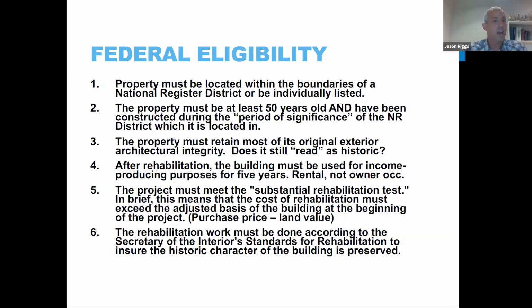Fourth, after the rehabilitation, in order to claim the federal credit, the building must be held for 5 years as an income-producing property, and it cannot be owner-occupied for the most part. If it's a multi-unit building, one of the units can be owner-occupied, but the costs associated with rehabilitating that unit are not eligible costs in terms of earning the tax credits.